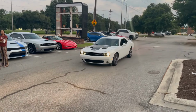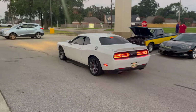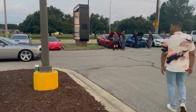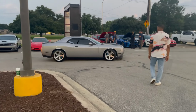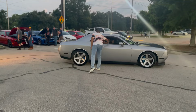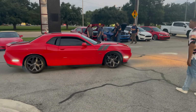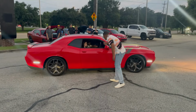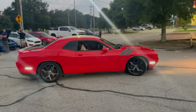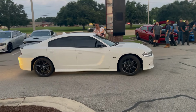Got a Challenger RT rolling up right here in that very nice white. Got the Challenger right here rolling up, I see. And we got this one right here. That's a very nice one right here in that red. And we got this RT345 right here rolling up.